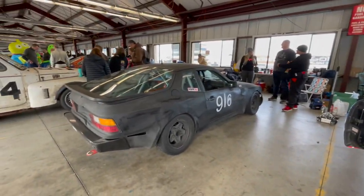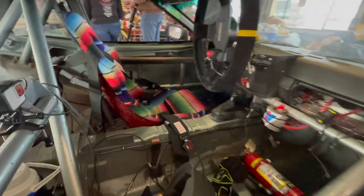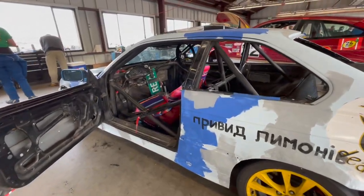And then the sister team is running this awesome matte black 944. They did great today as well. A lot of runtime. An awesome seat as well. Excited to see these guys on track tomorrow, and I'm excited to drive this thing a little bit more. It'll be a good time.